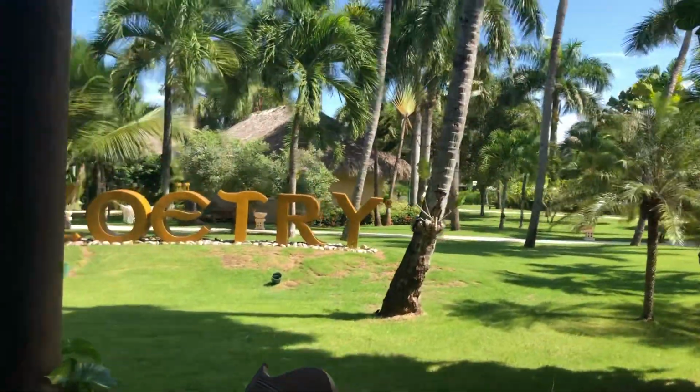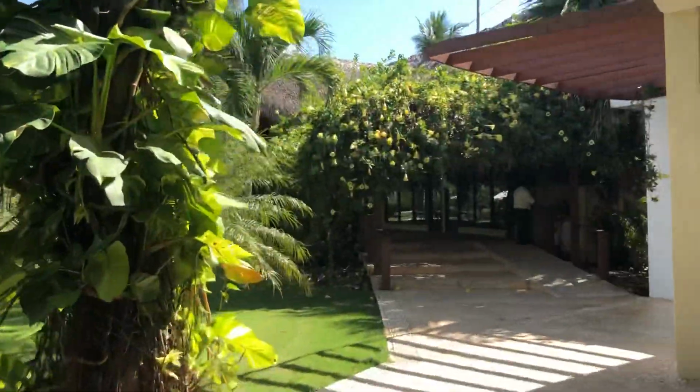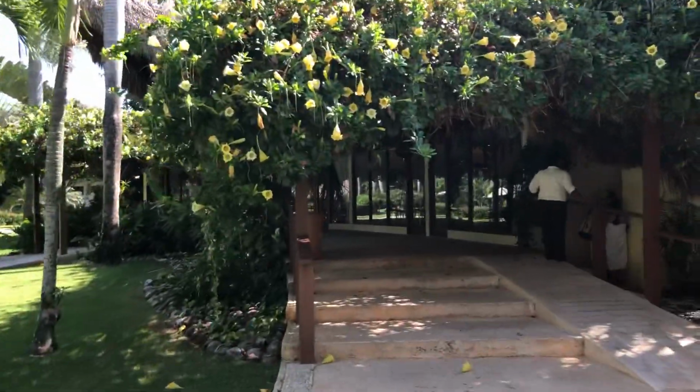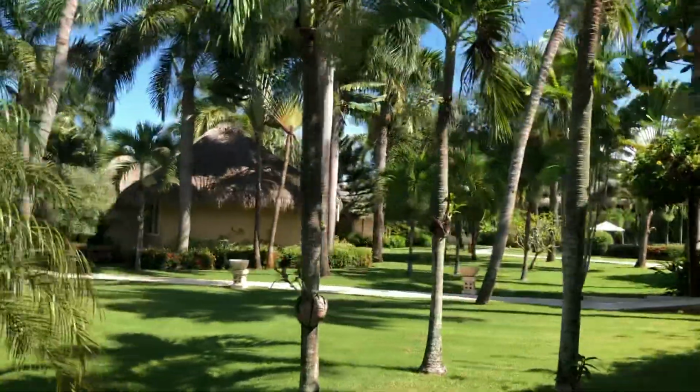As you can see, there's a sign for Zoetry. I mean, this is a really pretty property, guys. But like I mentioned, it's a place where you go to relax, unwind.